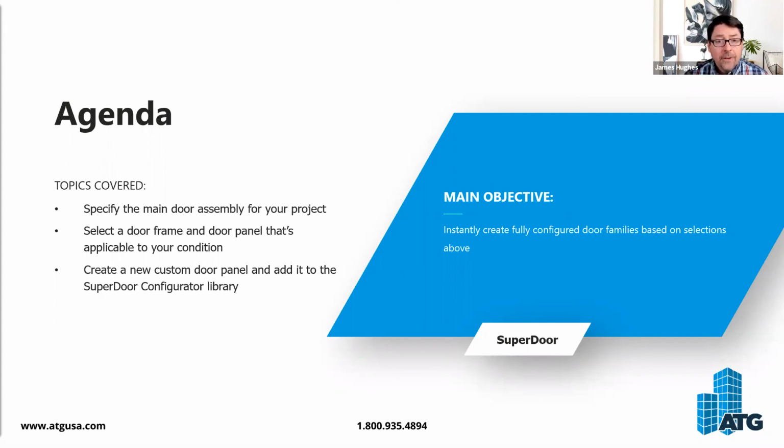But SuperDoor Configurator allows you to create custom doors that are specific to your project while you maintain your company's standards associated with those. So what we've got is a bunch of door assemblies, which is the whole family itself. But inside of that door assembly family, it has nested families, or it has families that are loaded into it.